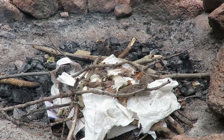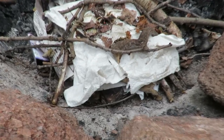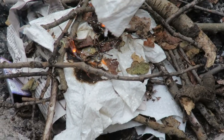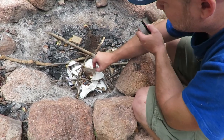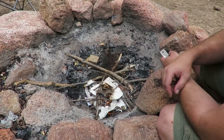Look at that. Yeah. I don't want to mess with too much stuff here because that flame's gone, but if I get this guy. Yeehaw, whatever. Okay, I don't know where to put this camera. Just keep recording. Make sure this is gonna go, you know?